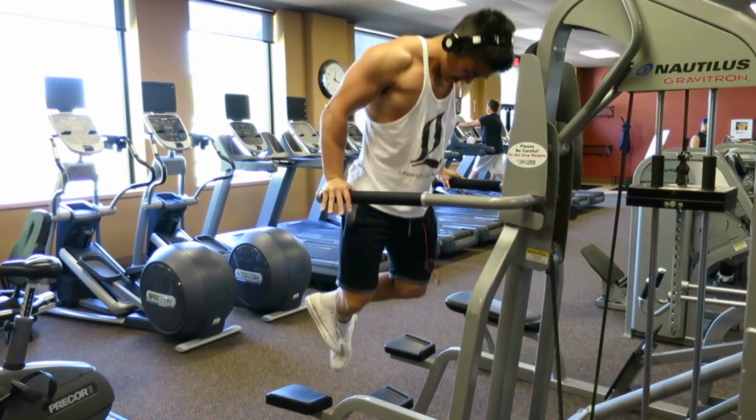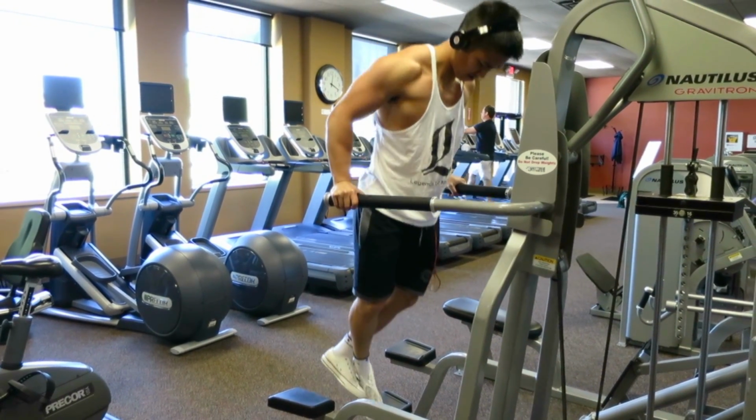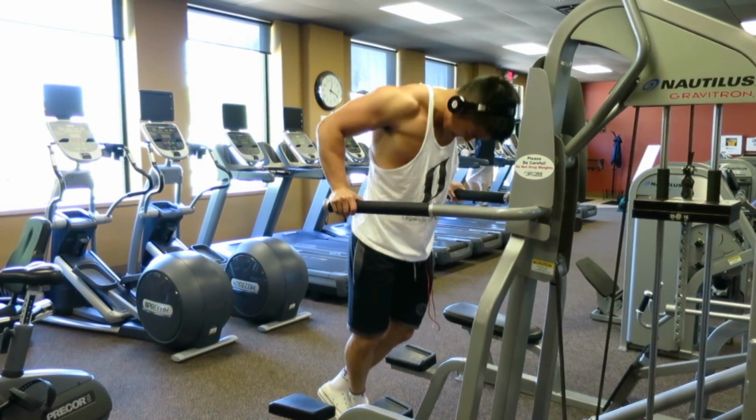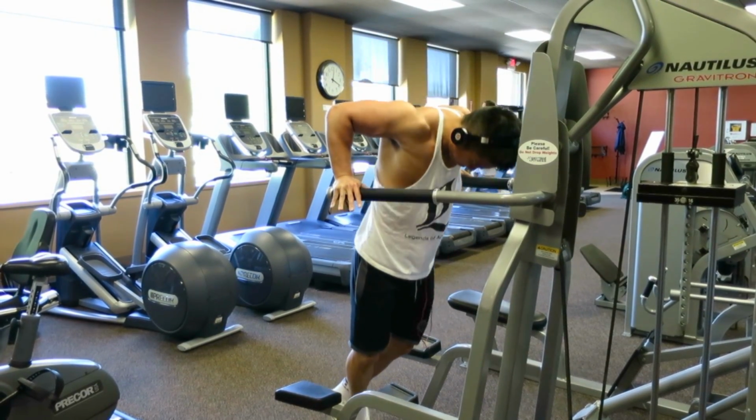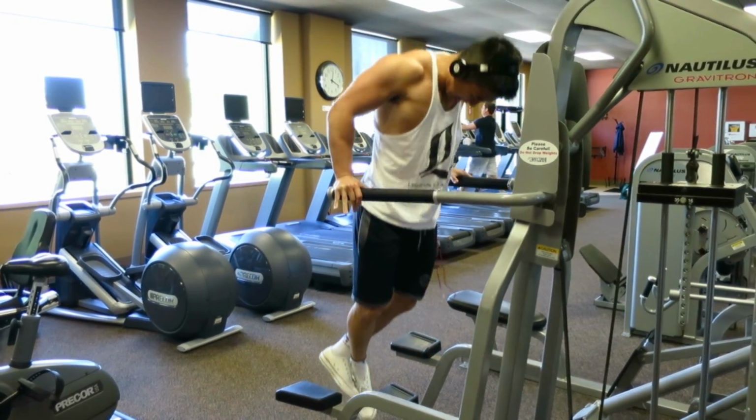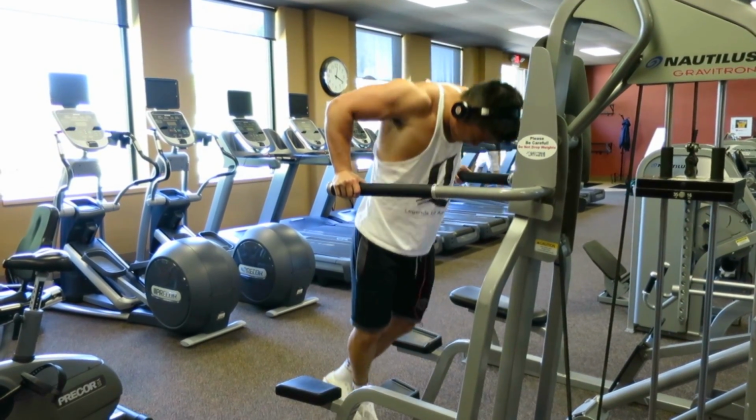But this one, all I really have to say is use the widest grip you can. So you can see going forward, I have a narrower grip. Use the wider one and lean forward. You're going to work a lot more chest as opposed to straight up. You don't have to go all the way up, and just lean forward, keep constant tension, feel your chest working.